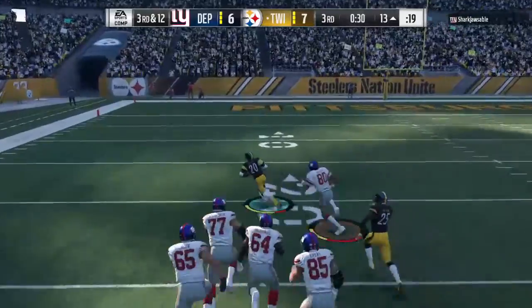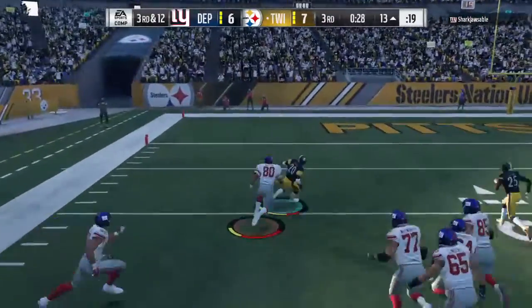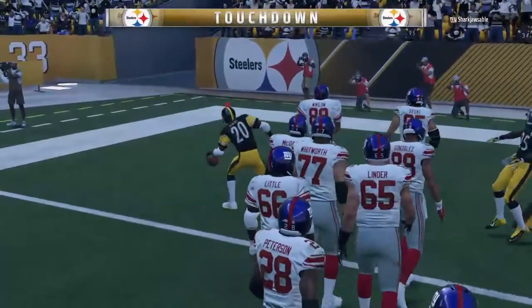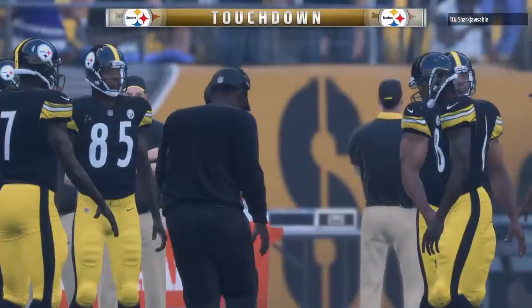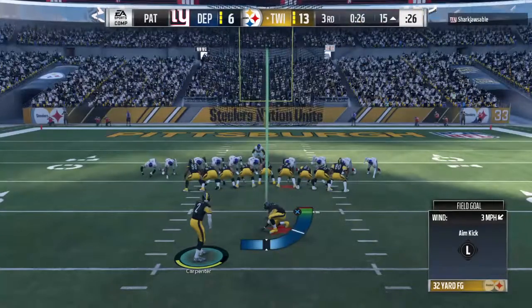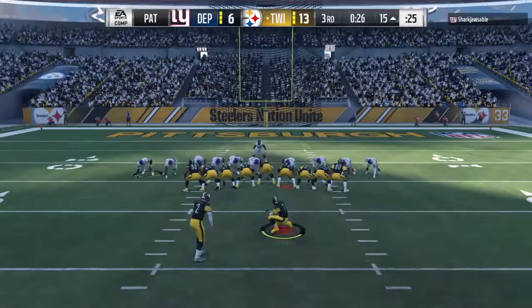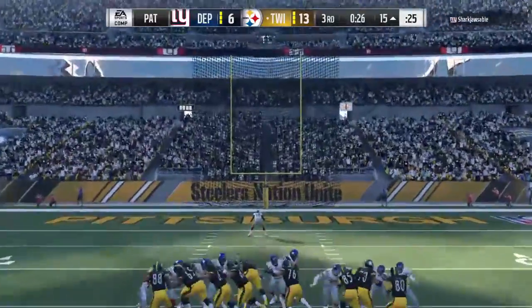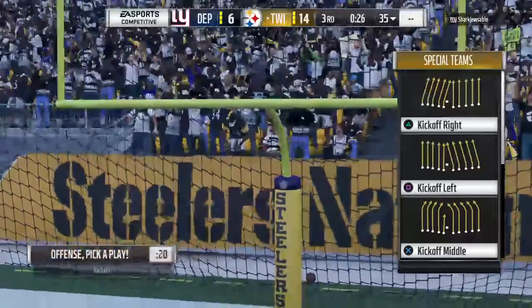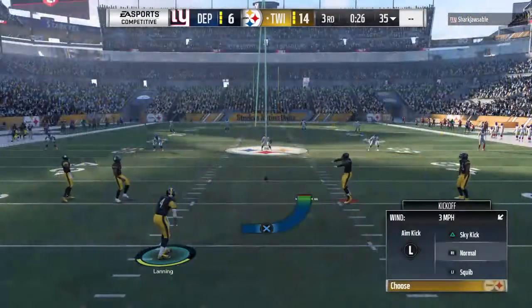Through traffic, and now he's free. And he's in for 6 and a Steeler touchdown. Brandon, we spent time with this team before the game, and there was never any indication that they did not like their kicker. Well, it shows right now that they didn't like their kicker. Why didn't they just put it through the goalpost and take the lead? That is going to be the question that has to be answered.